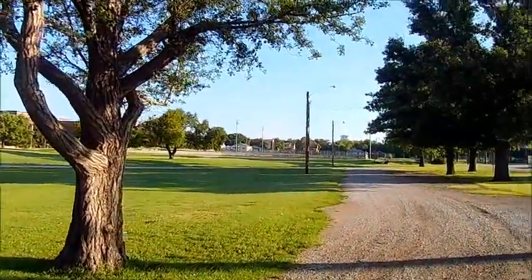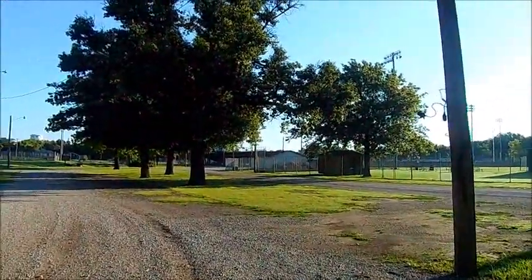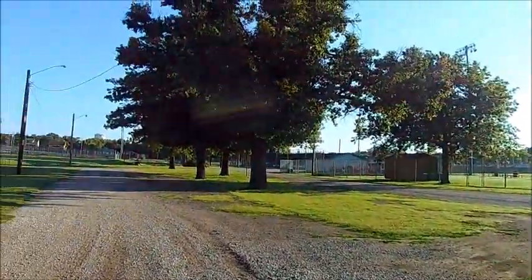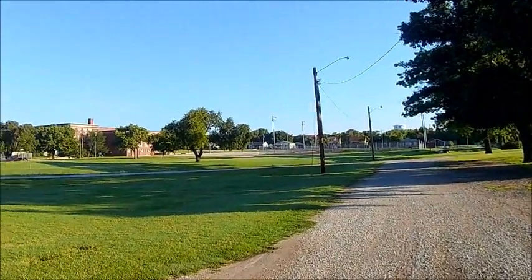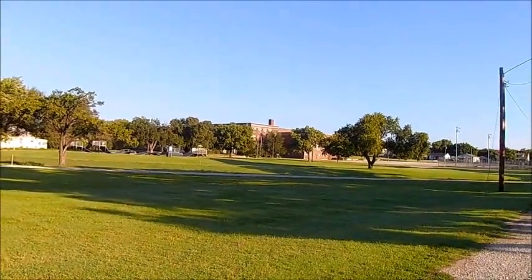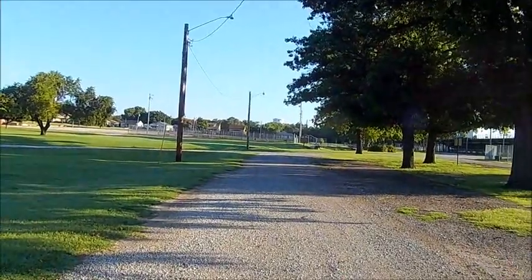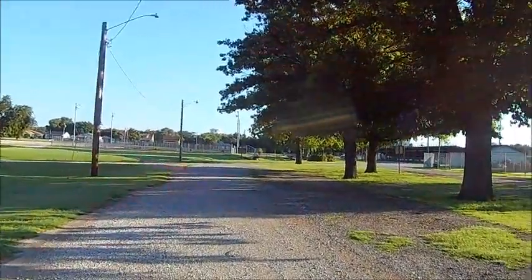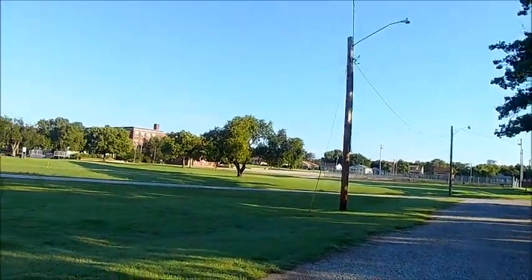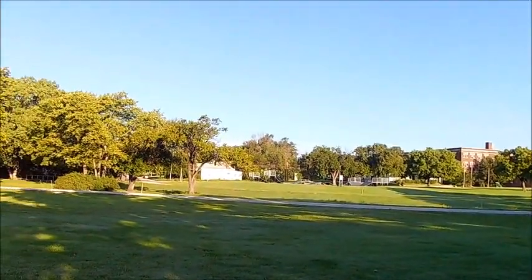Supposed to be another hot one today. I think yesterday, I don't know, by 3 o'clock it was like 100 degrees. They got the high today in the upper 80s, but then, you know, you figure in the heat index it could be hovering right around 100 degrees. Of course, it's been known to be a lot warmer than that here in Kansas.